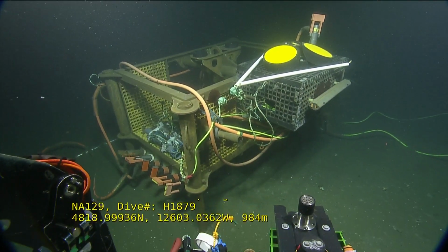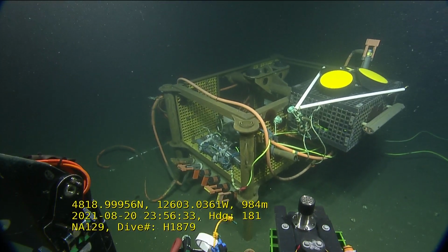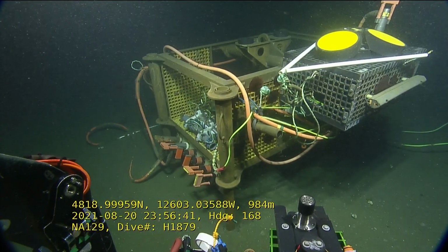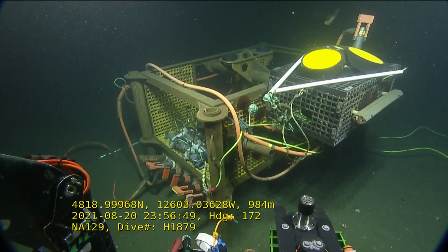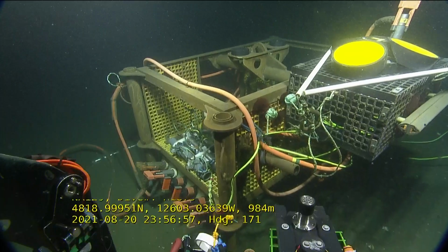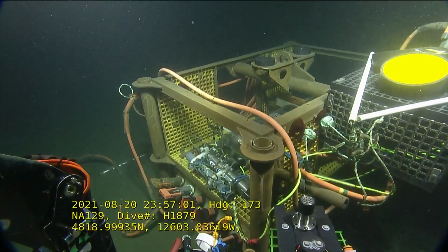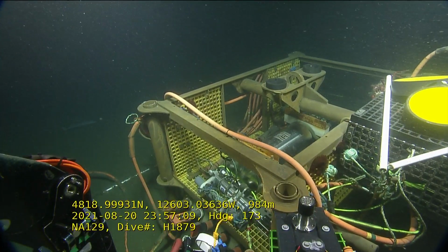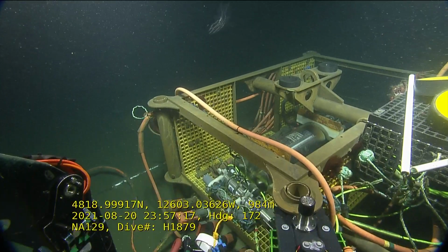It would be nice to get this CTD into its proper location. Eight meters away. Do you want me to square you up before you do that? Sure. Oof, it does not like this current. Bonk. Gonna stay there? That might be nice. That's not the intended Fletcher use.